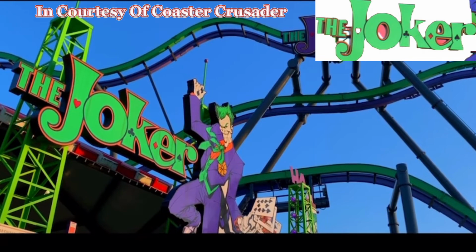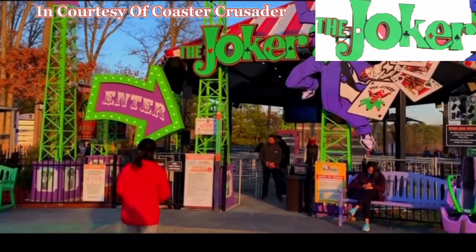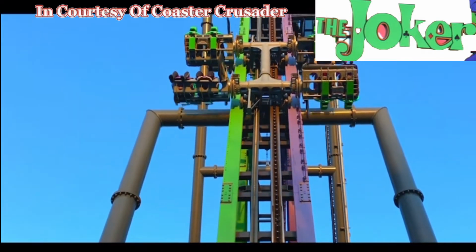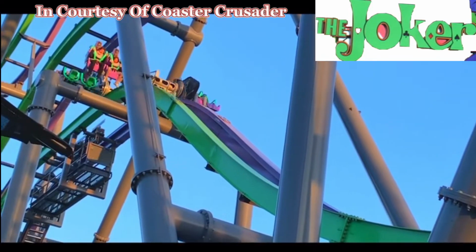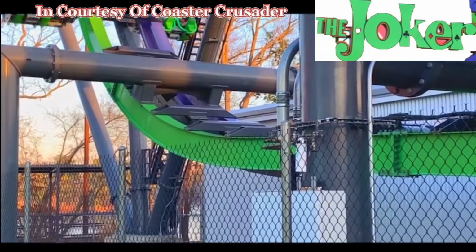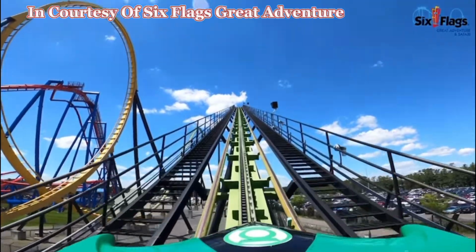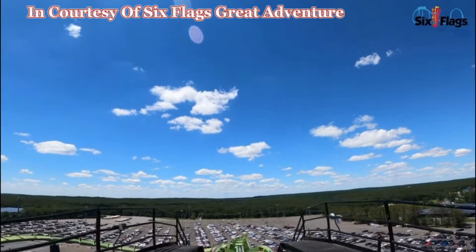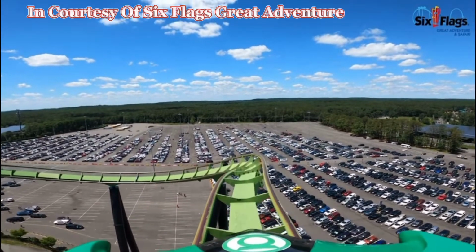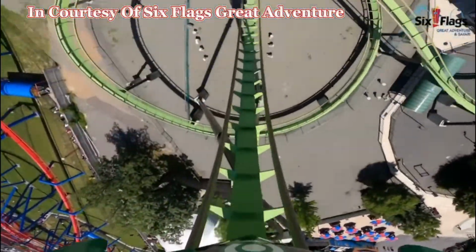The Joker is the next ride in the Lakefront section of the park. Built by S&S, this free spin has a height of 120 feet and a max speed of 38 miles an hour. As you can tell, the Joker is a DC character, and the DC character Joker is based on this ride. Next on the list is Green Lantern, the B&M stand-up, with a height of 154 feet and a max speed of 63 miles an hour, located in the Boardwalk section of the park, themed to the Green Lantern superhero.